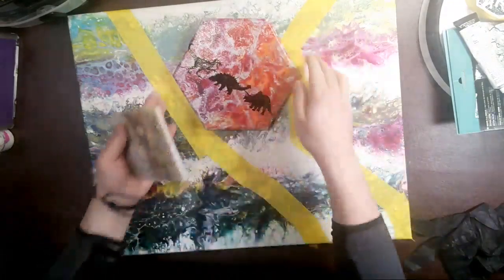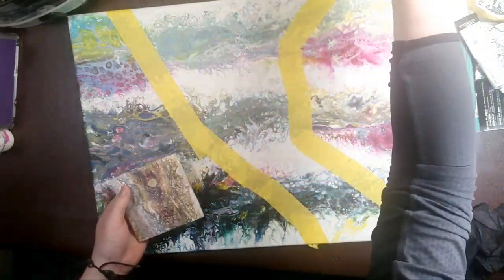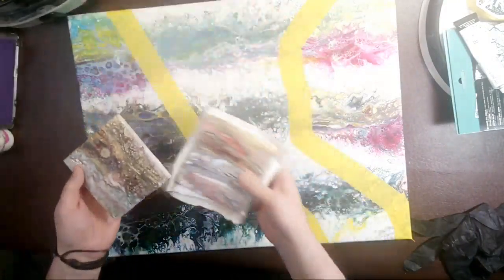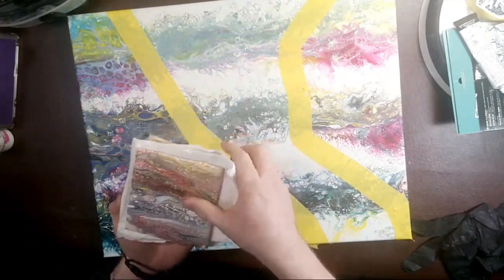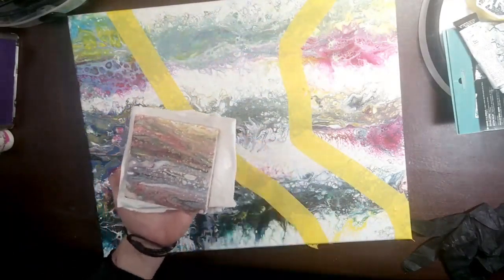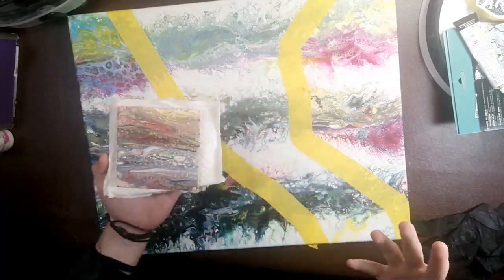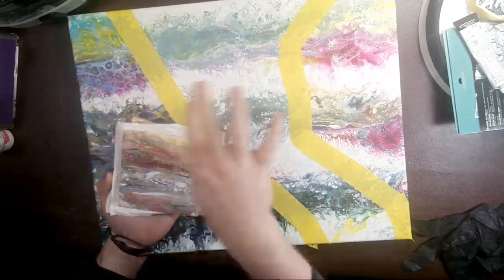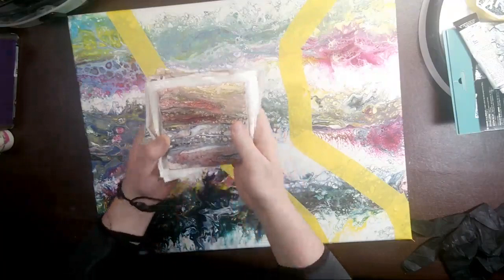All right, so I have some other random stuff going on here. I got a bunch of little tiles that we can play with. Since it is coming up to summer, I want to stick with very summery tone things, and I was thinking playing with the succulent designs that we're going to be doing on some other paintings tonight. Thought maybe I could do some on these little tiles.